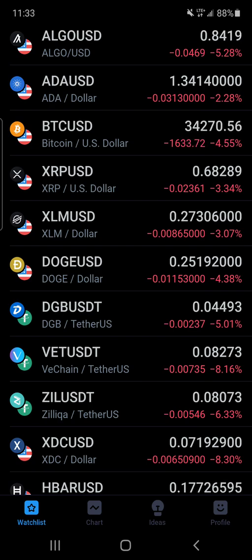V-Chain. Remember how I said the ones that make that big rise have the biggest falls? At the first step of retrace, down 8.3%. So those gains are all washed out. You'd be down like 17, 18% today if you bought this at the top.